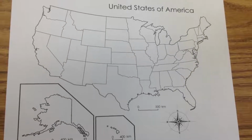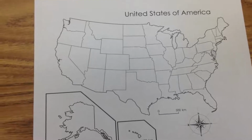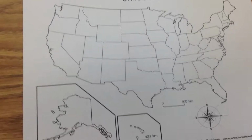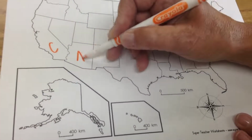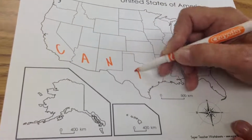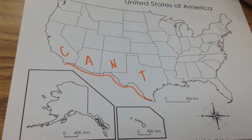My name is Mrs. Alexander, and I'm going to show you some easy tips and tricks to remember the first letter of all the states of the United States. The very first thing we're going to start with is CANT: California, Arizona, New Mexico, and Texas. This is the Mexican border. You can't cross the border without the right paperwork.